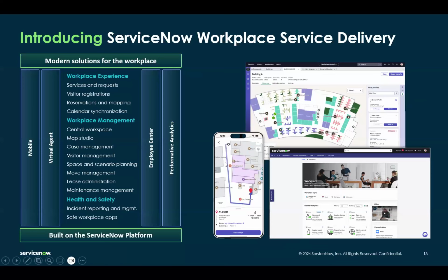Yeah, absolutely. As we look at the solution, we've got different applications for different parts of this facilities management journey. When we talk about workplace service delivery, we've got that workplace experience, which I just talked about. What is my experience from an employee perspective? We're going to show a little bit of this. Something is broken. I need something. I have a request from the facilities. How do I create this bidirectional interaction with my employees to improve my overall experience and make my facilities the type of place that everybody wants, and the most efficient and productive for my workforce?